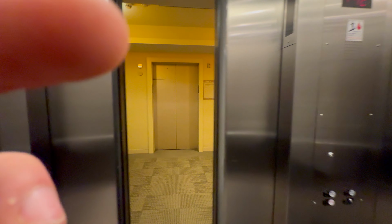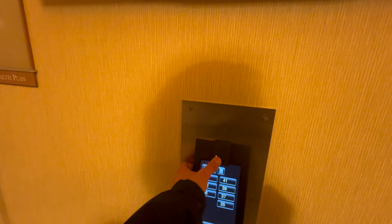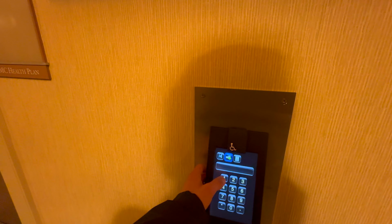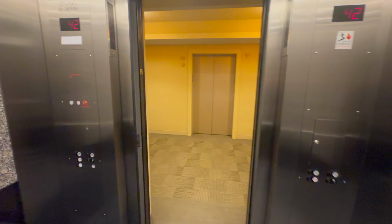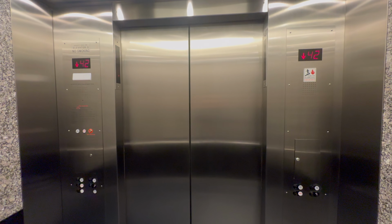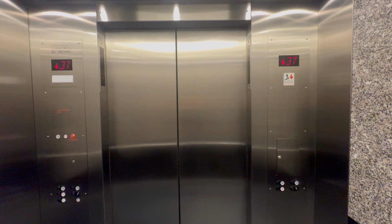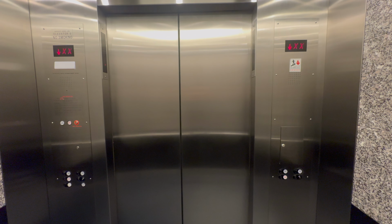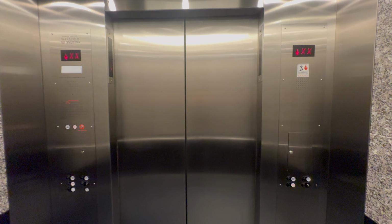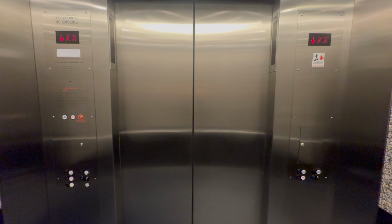I can barely hear the beep. Car S. Here we go. Yeah, they have the beeping. I just stopped accelerating. They have the beeping turned down. Here we are already at one.